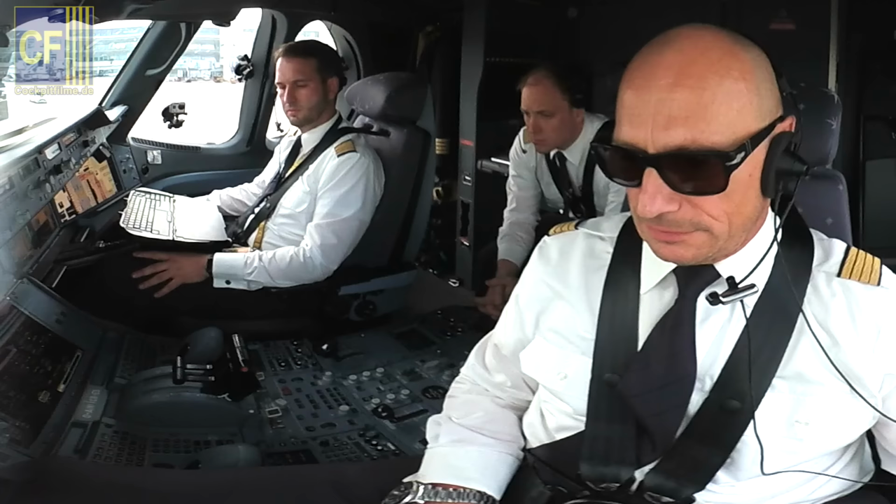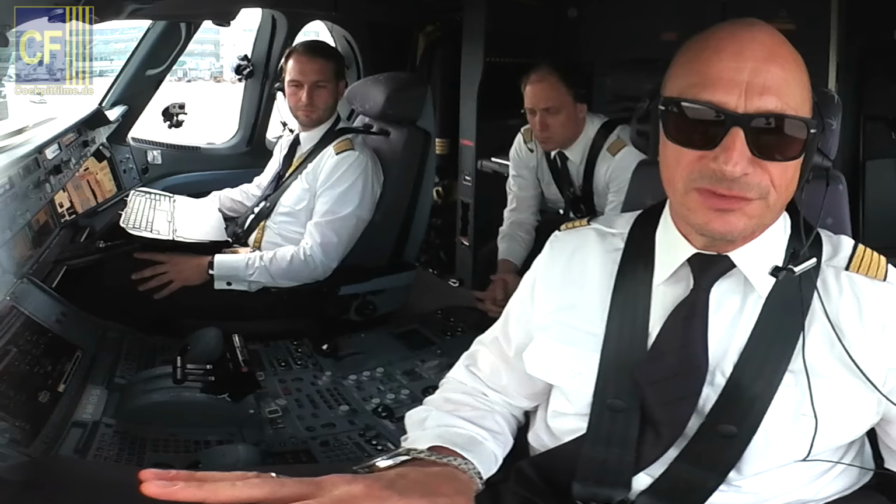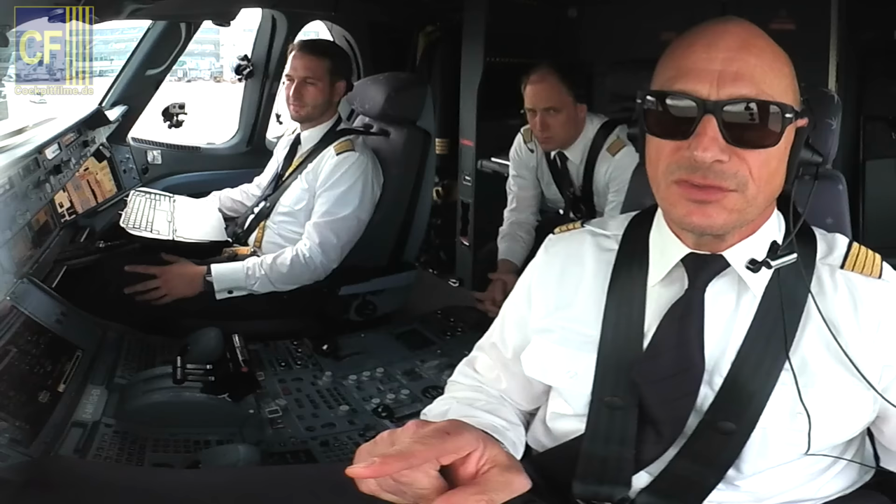It's a very fuel efficient aircraft, by the way. Yesterday the same route was flown by a 340-600. Same passengers, same loads, 100,000 kilograms of fuel was needed. Yes. Today we'll do it with 72,000 kilograms only.